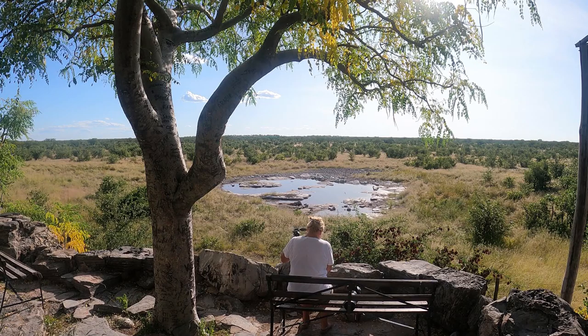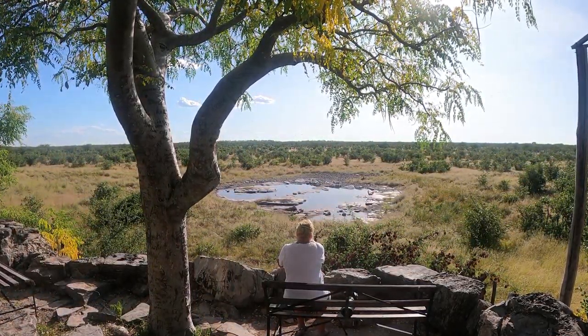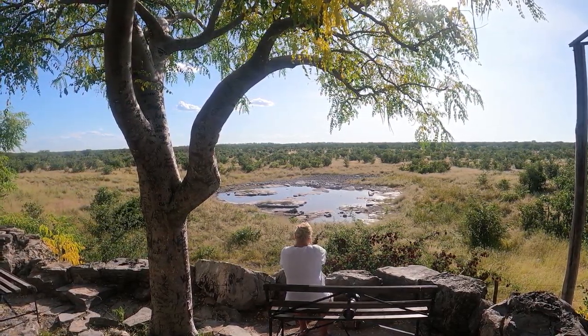Last night there were 6 rhino down here, black rhino. So today we're hoping for 7? Something. Yeah. And there was a hyena as well, eh? Yep. This is a water hole at Halali. This is where we saw the 6 rhino last night.